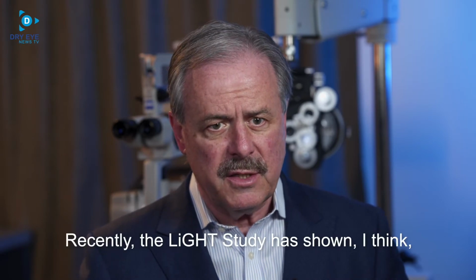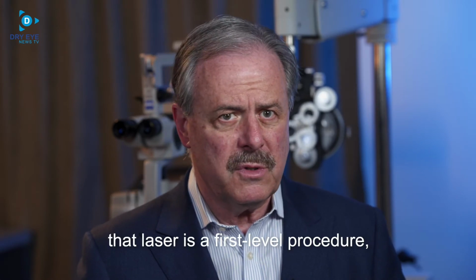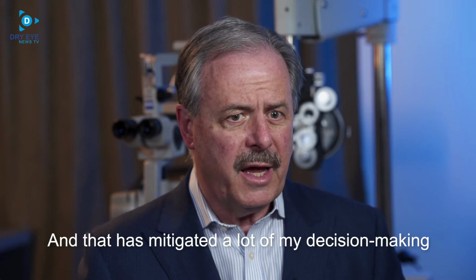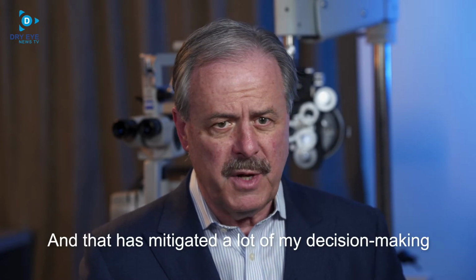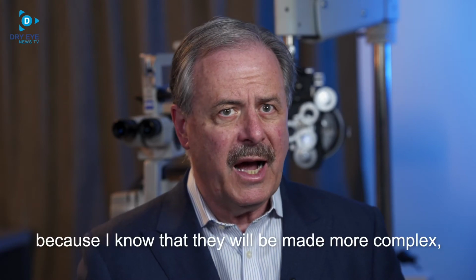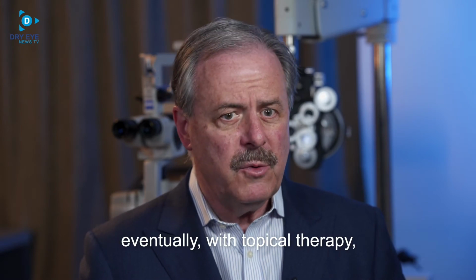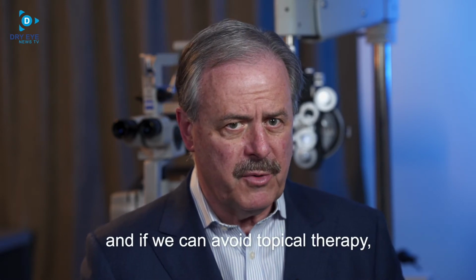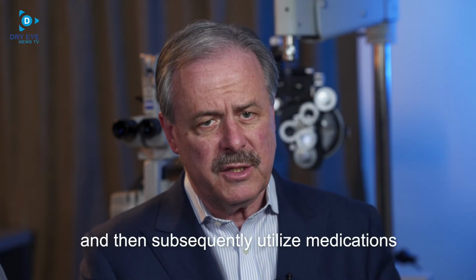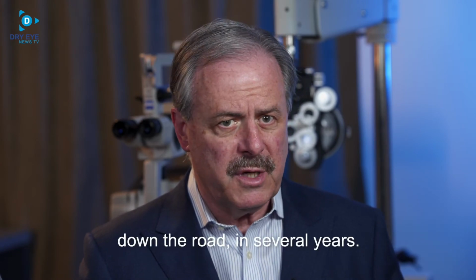Recently, the LIGHT study has shown, I think, a very clear indication that laser as a first-level procedure, a first-choice procedure, is an excellent choice. And that has mitigated a lot of my decision-making in the last several months in patients with ocular surface issues, because I know that they will be made more complex eventually with topical therapy. And if we can avoid topical therapy or at least delay it, there's an opportunity to treat the ocular surface and then subsequently utilize medications maybe after a laser down the road in several years.